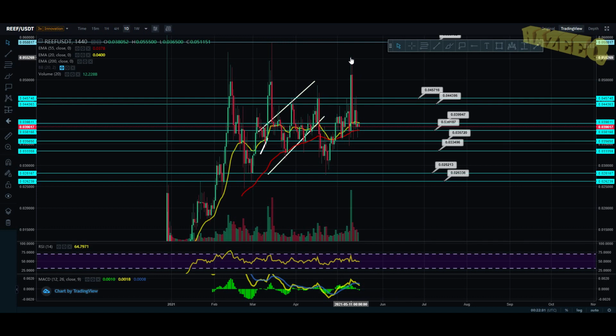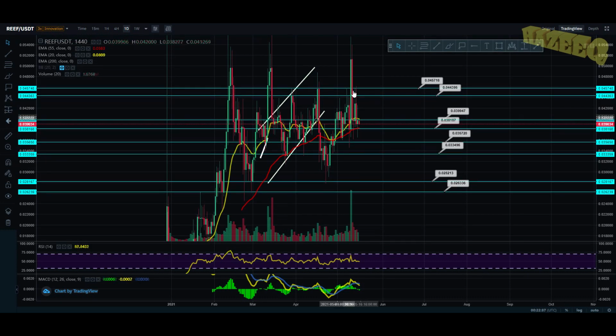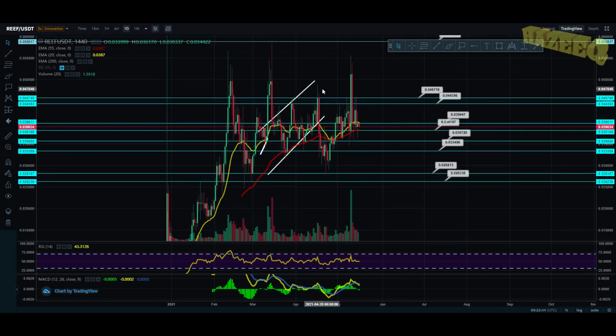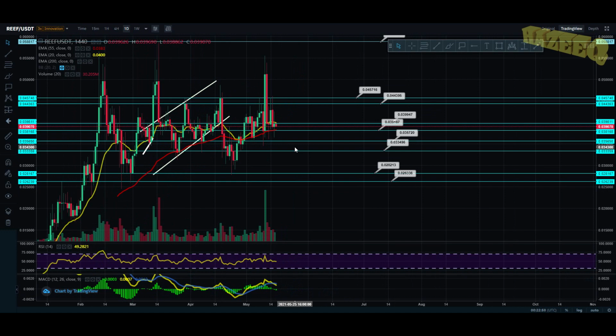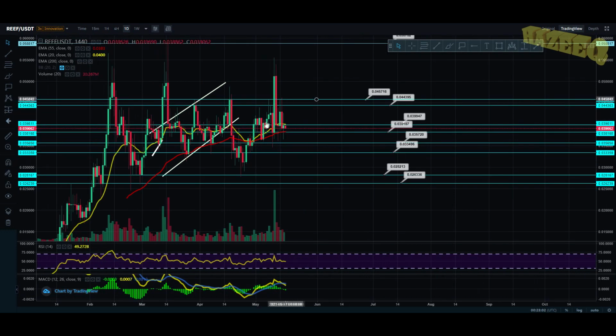And we went all the way to 0.55 cents, basically 5.5 cents, where you could have sold your Reef and bought back in at the bottom, because this was tradable. This was very much tradable, guys. As you can see, you can buy these support lines and sell the resistance lines, because I did give you all of these support and resistance zones in the last video, and if you were following them, then you would be in profit.